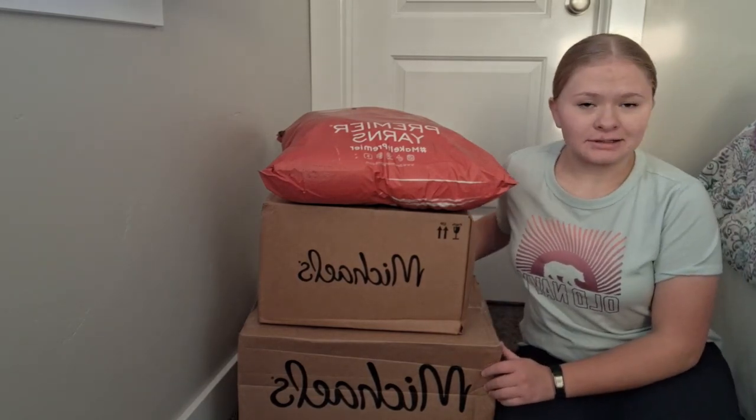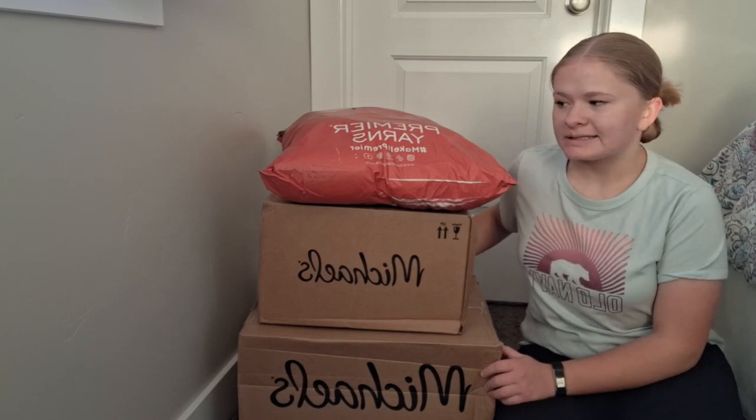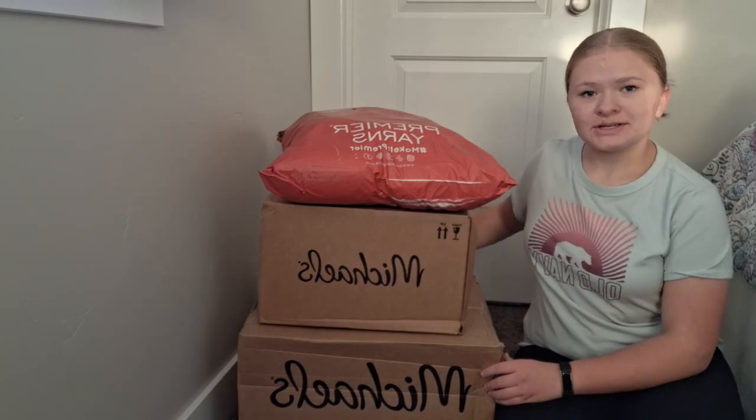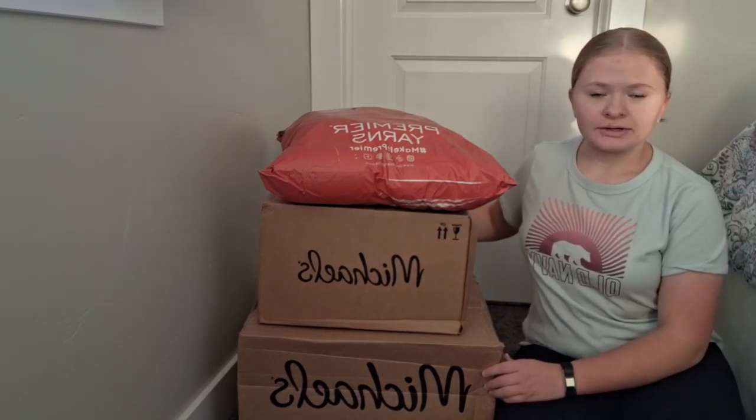I know I just did a yarn haul a few weeks ago, but I've been to several more markets and needed to restock. So I'm here to restock.